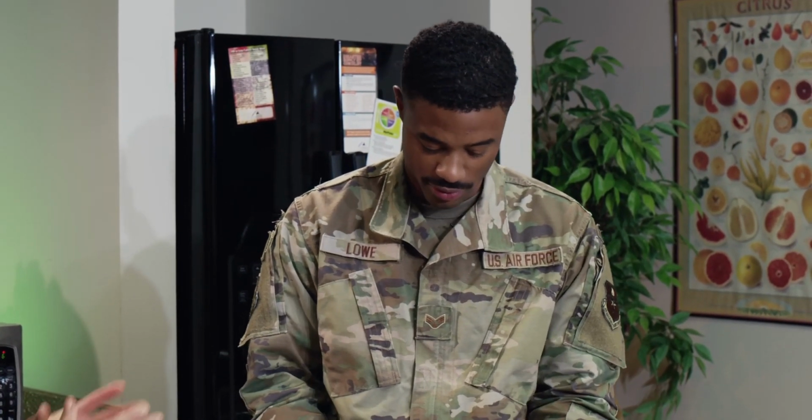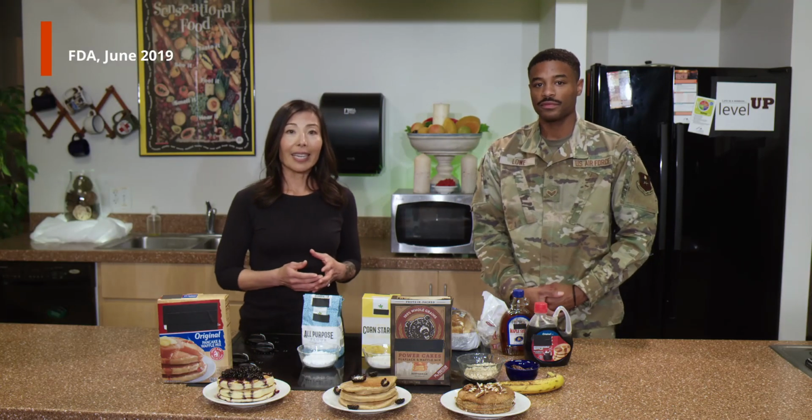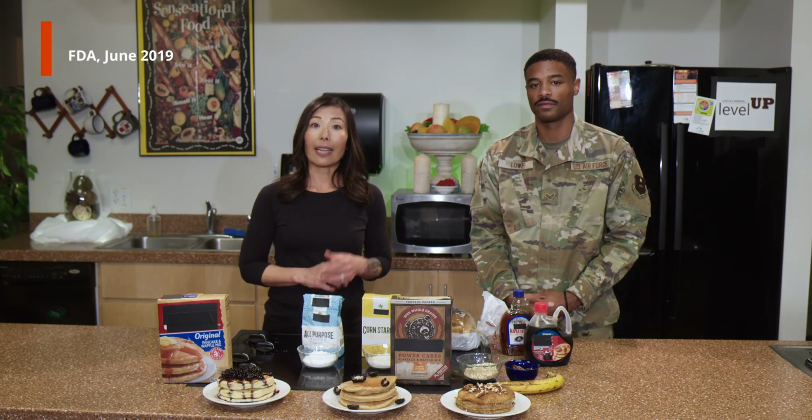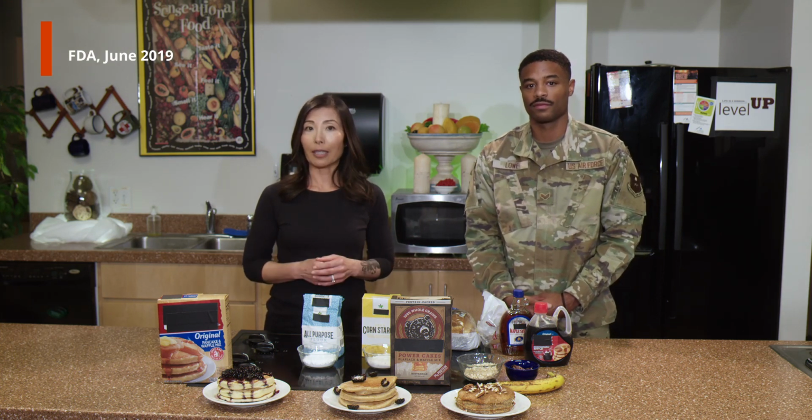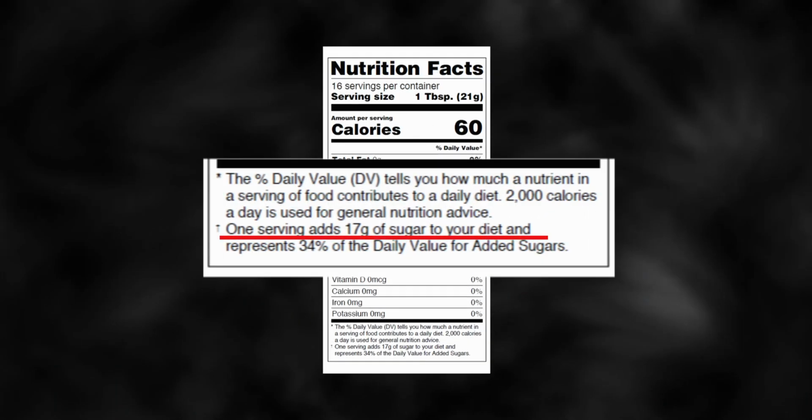So if it's an added sugar, why can't I see that on the nutrition label? Great question, Keon. It's an FDA loophole. The FDA requires food manufacturers to list the amount of added sugar on the label, but there are some confusing exceptions to that rule. This is one of those exceptions. The Farm Bill, which passed in 2018, says that single ingredient sugars like honey and maple syrup don't have to show the amount of added sugar in grams on their nutrition labels. But you may see a symbol next to added sugars with a footnote below the nutrition facts that explains the amount of added sugar. Okay, so that's a little tricky.